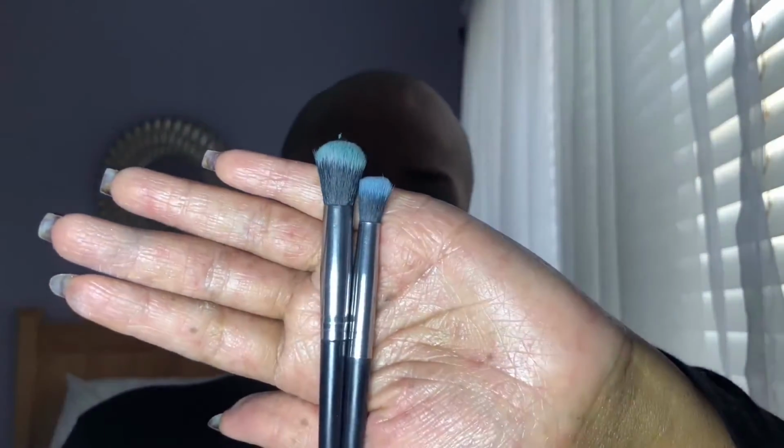So I'm just gonna use this color next. I'm just gonna apply some of that really lightly. And this was the size of the first brush that I used. So let me do this rather, so you can see the difference. Oh, that's so pretty. Really love this color.